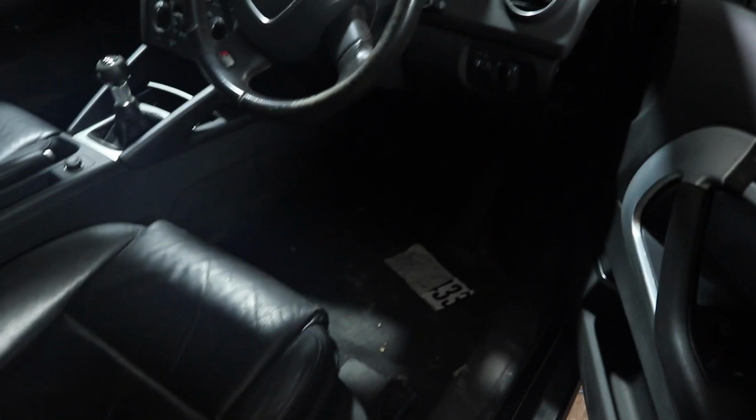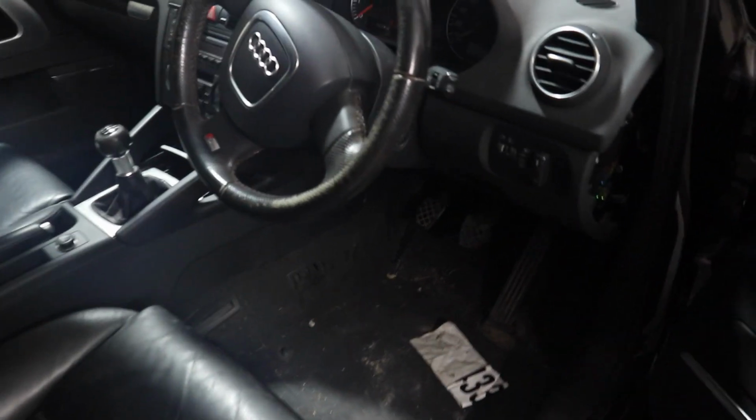So I'll just check out the interior. I think there's a little bit more wear on the interior. This car, I don't actually know how many miles it's done. I think it's about 115. It's completely flat. But the steering wheel's a little bit worn. Again, we've got a bit of wear on the door card here. But other than that, it is a full leather manual armrest.